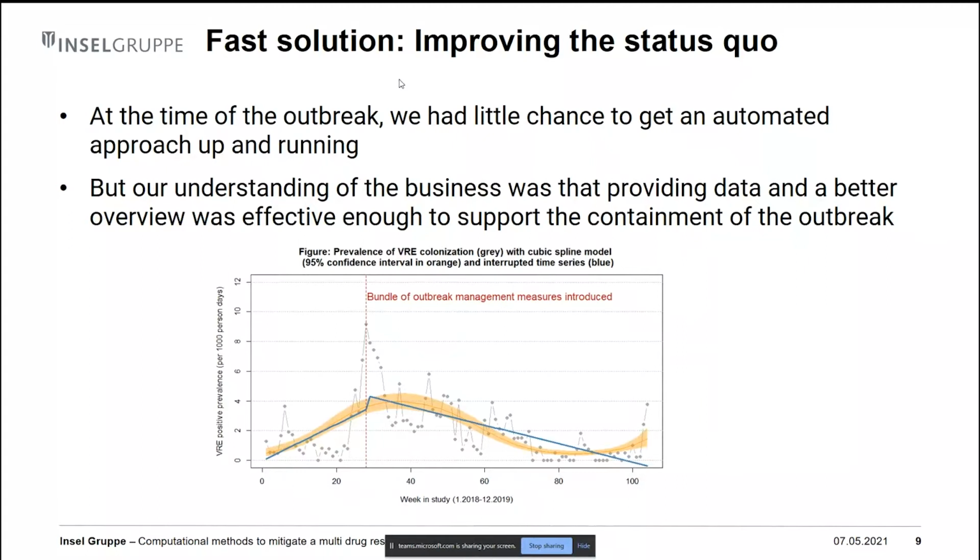And so at the time of the outbreak, we had little chance to get an automated approach up and running. And from what we understood from their business, it's a lot better now that we provide this data in a very fast manner and build a better overview. And this was really effective enough to support the containment of the outbreak at the time.